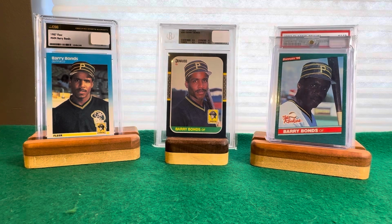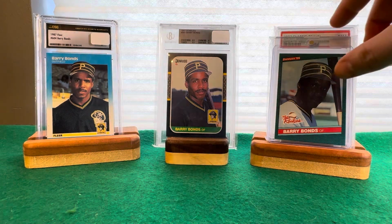All right, we're going to go ahead and start this off in chronological order. We'll start with his rookie cards from 86 and 87. Bonds had a couple rookie cards in 86. He had a Donruss The Rookies, which is right here.